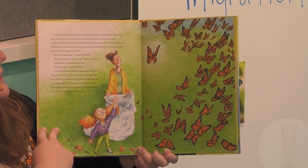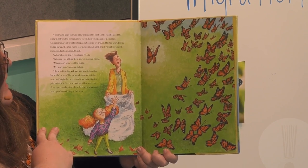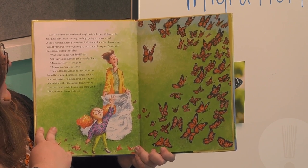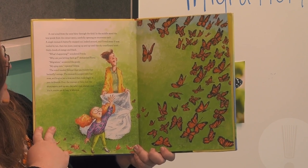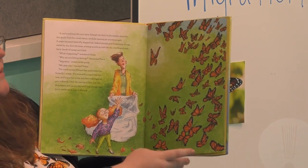"My grayson," repeated Velma. The wind tousled Velma's hair and tickled her butterfly's wings. The monarch jumped onto her nose as if to give her a kiss and then took flight to join its friends. Over the treetops it flew, over the skyscrapers, and up into the wild blue, orange, and black yonder on its way to Mexico.